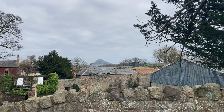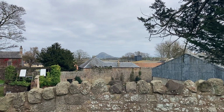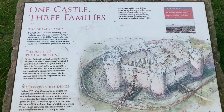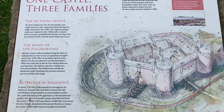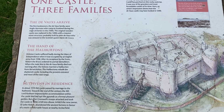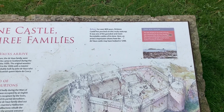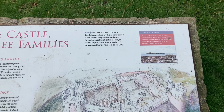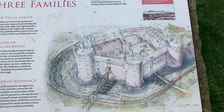And from here you can see all the way to North Berwick Law. That's how commanding a view you would get from here. Yeah, one thing Scotland always seems to have plenty of is information boards. So there've been 3 families who have owned Dirleton Castle and lived here. And that also gives you an idea of what the castle would have looked like in its prime.